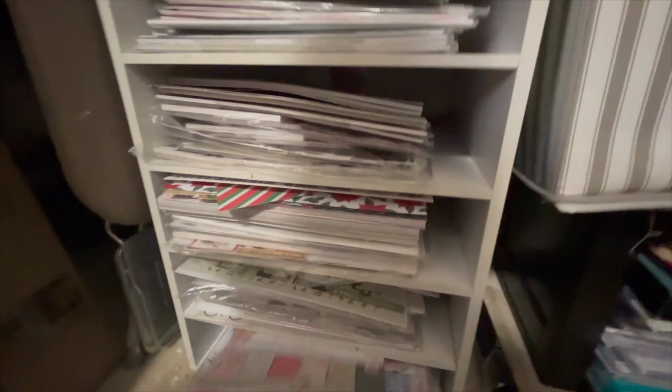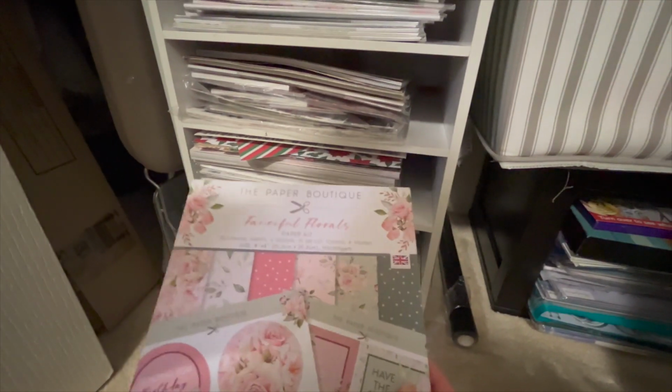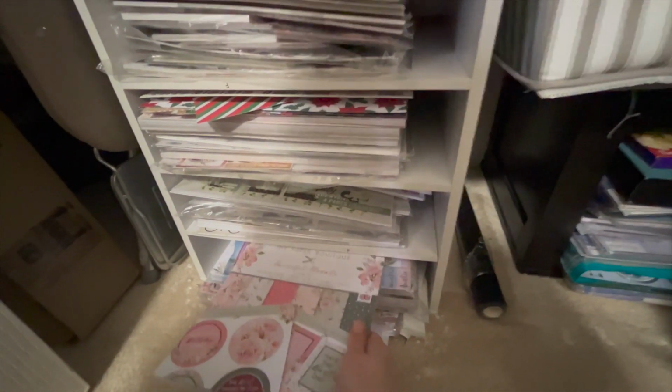And then the last shelf houses my Paper Boutique and Paper Tree collections. So these are ones that are a bit of a different size. These are 8x8 album or 8x8 paper pads and A4 paper pads. Mainly florals that I have, I don't think I have any Christmas from these companies, but I know that if I am making cards, I can come to these paper kits down here at the bottom for that.